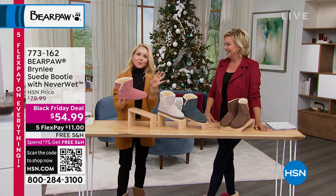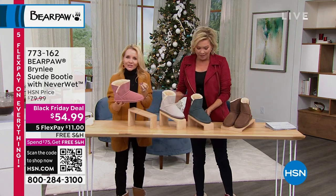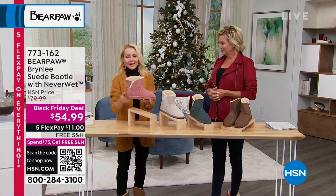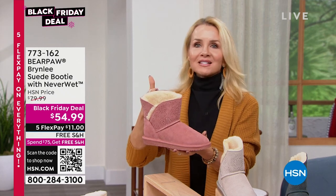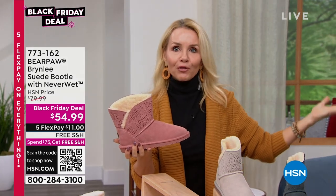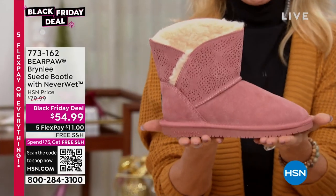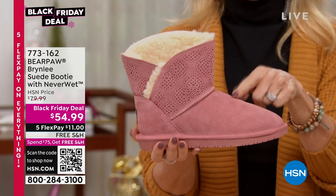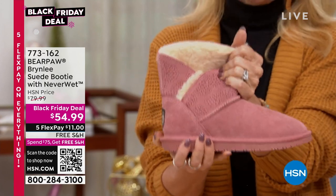First of all, it's BEARPAW, and we all know BEARPAW quality. We love BEARPAW because they use the finest materials, and they come up with the sweetest designs. So this one is brand new that you're looking at. Brand new for this fall and this winter, and it's an exclusive. So you know we're all throughout the world. If you're traveling the world and you just pop into a department store, you'll be like, I know that boot. I know that brand. However, this one that you're looking at can only be found right here at HSN. We made it exclusively for you.